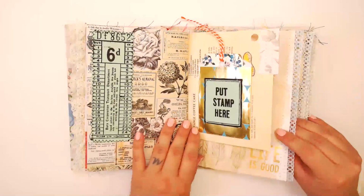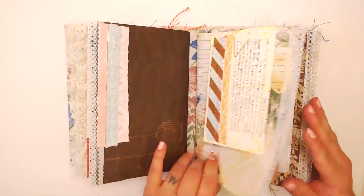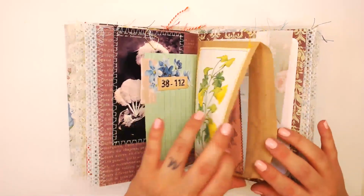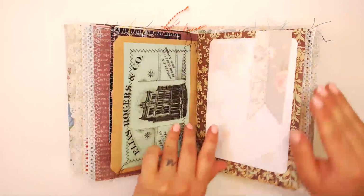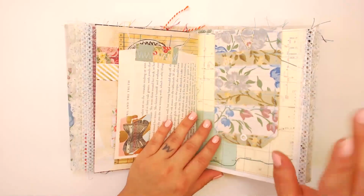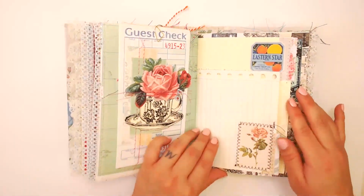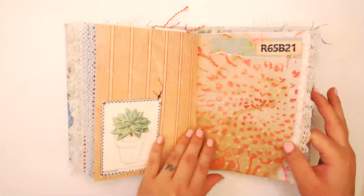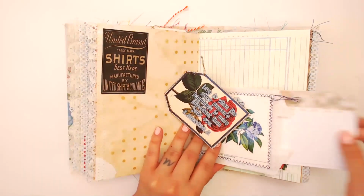And of course, all of these junk journals are a mix of coffee dyed paper, coffee dyed scrapbook paper, just random papers, as well as these awesome pockets. Every pocket has something inside. I should have put something under every tuck spot. There's lots of paper clipped items with stuff on both sides. And of course, there is plenty of space for you to write in.